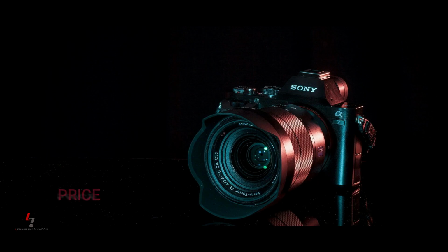And last but not the least, price. There is a huge difference between the Sony A6400 and Sony A6600's price. Sony A6400 costs about $898, which is roughly 64,000 in Indian rupees, whereas Sony A6600 costs about $1,400, which is roughly 1 lakh in Indian rupees. So there is a big difference. But whether it is worth paying a premium price for the Sony A6600 over the Sony A6400, I don't think so.